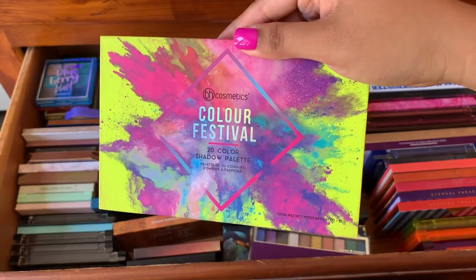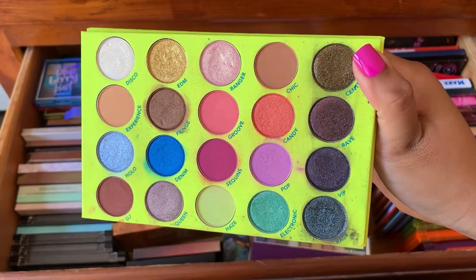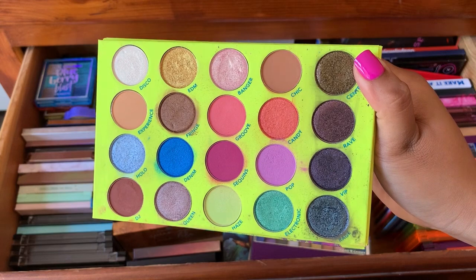Next, we have the BH Cosmetics Color Festival palette. Not the biggest fan of this. I don't like the color story. I don't like the formula, so that's pretty much what I'm gonna say about it. But I'm not gonna declutter. I'm gonna keep this in my collection a little longer. And if I feel like I don't reach for it, I'm gonna declutter it in another video.